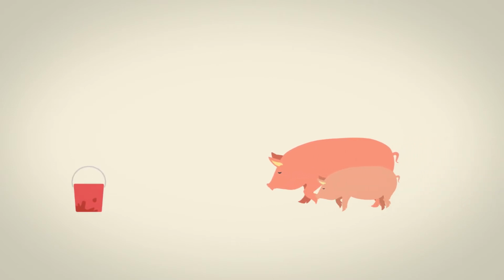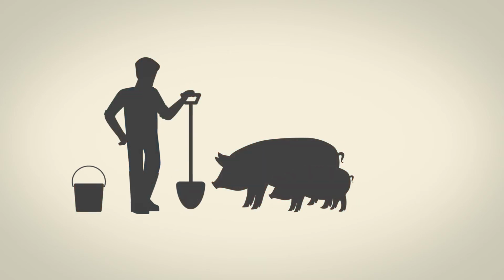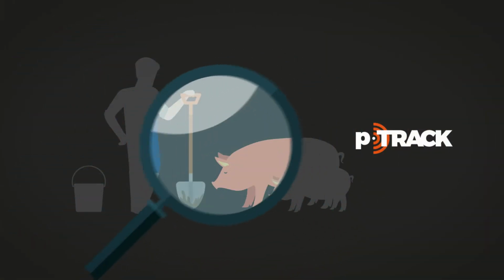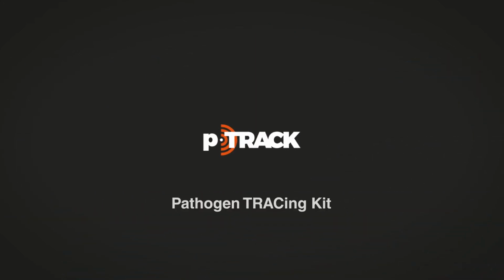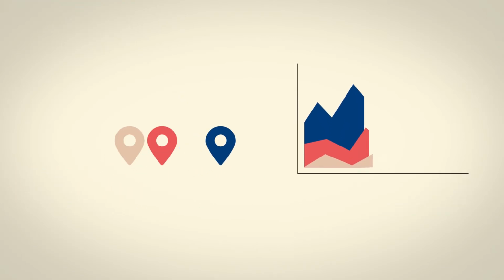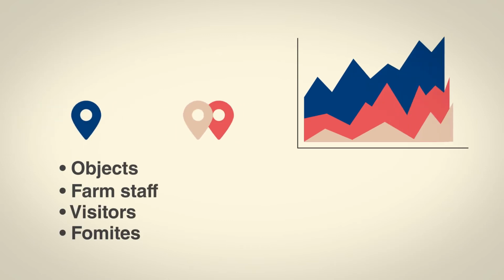Some risks that complicate disease control are associated with pathogen-carrying agents, like objects, people and animals, and they normally remain undetected. Now, Boehringer Ingelheim introduces P-Track, the ultimate tool to monitor those risks with the beacon technology of Accent Systems. P-Track is a pathogen tracing kit that allows to trace and monitor multiple risks associated with pathogen-carrying agents in the farms: objects, farm staff, visitors or fomites.